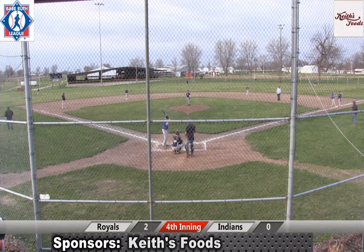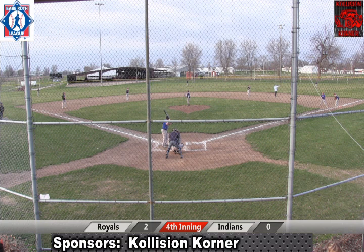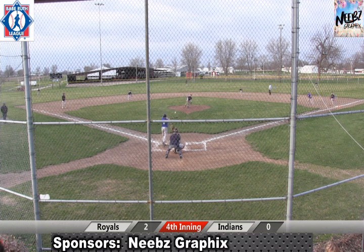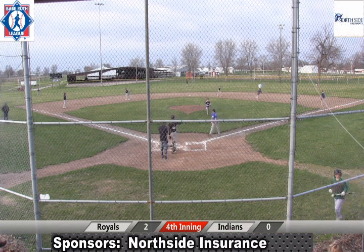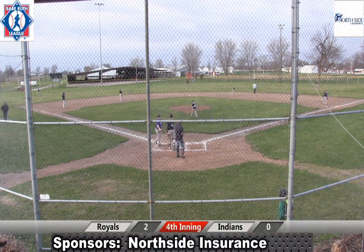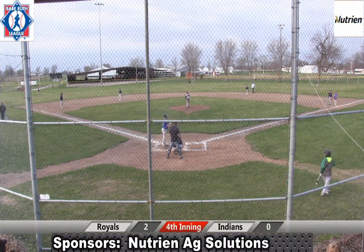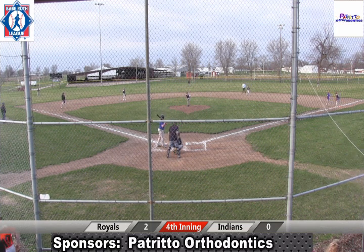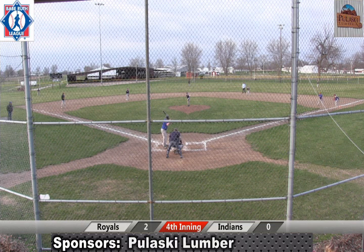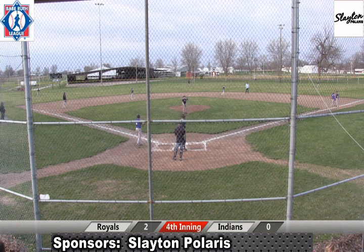Thorson, a right-hander, versus the right-hander Fowler. Runner at first, 2 outs. 1 run in, Royals lead it 2-0. First pitch, it's fouled back. And quickly it is 0-1. Lee takes his lead from third. Make that from first. The pitch is outside. And it's 1-1.